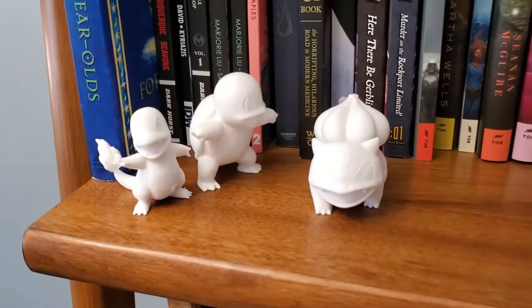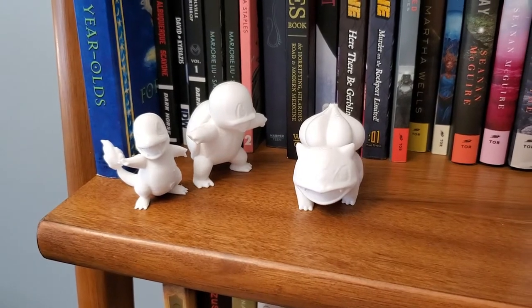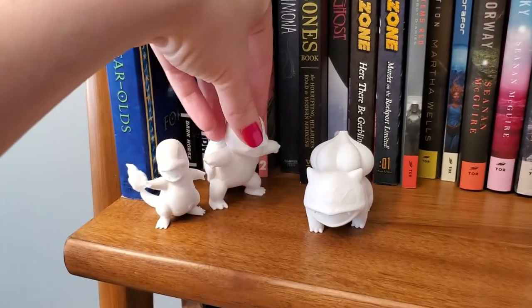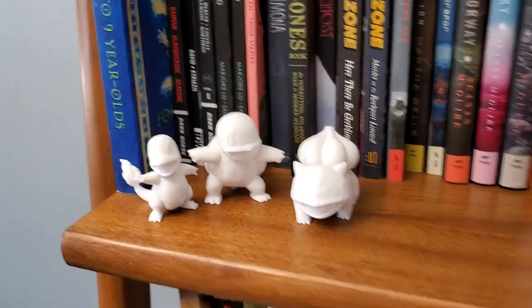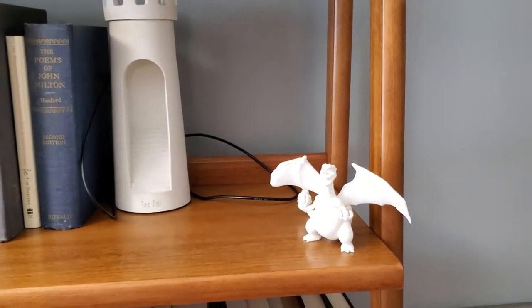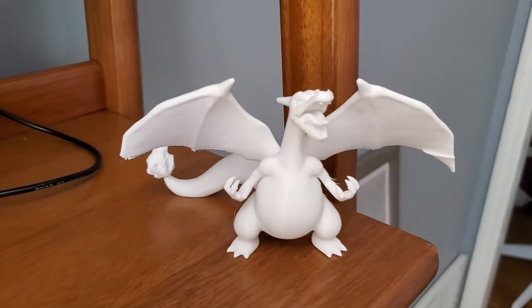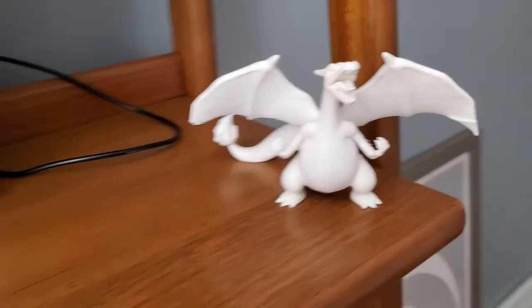I also have some knickknacks. One of my friends 3D printed a bunch of cool Pokemon, so I'll make sure to zoom in on those guys as we go through the shelves. Over here we have a little lighthouse that's supposed to light up. We gotta find a way to plug it in. And this beauty.